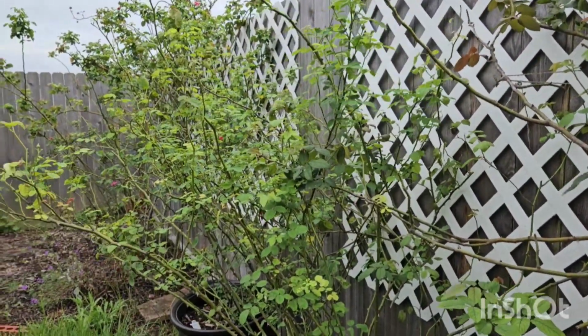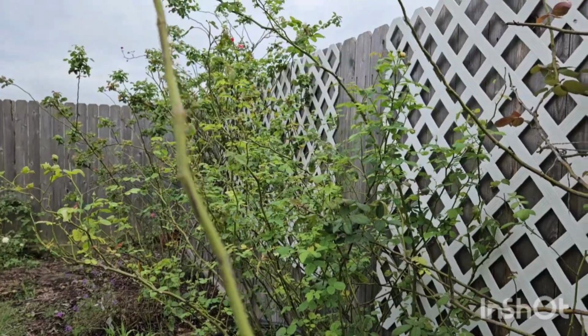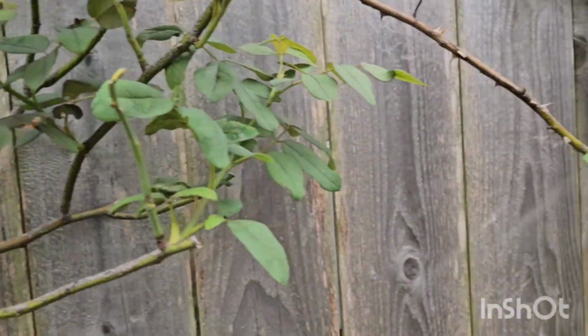And we have Bathsheba over there greening up, looking so nice. And this rain has really helped everyone come back to life.